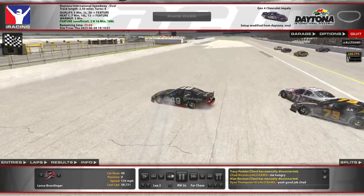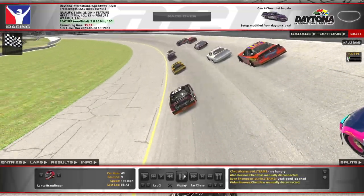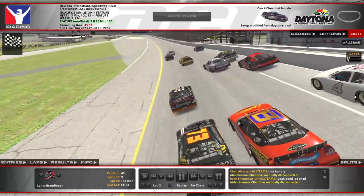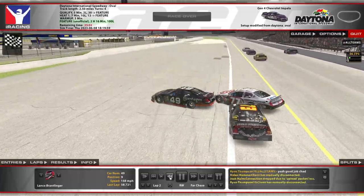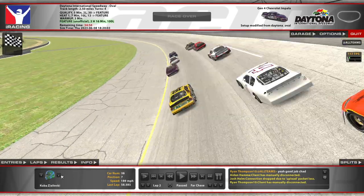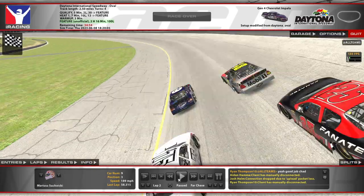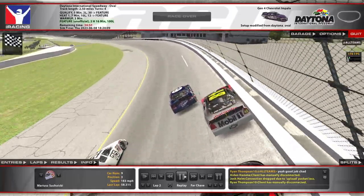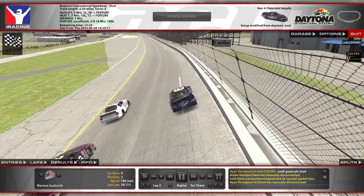Yeah, that's tough. I mean, I can see. I don't think he, like, flat-footed it or anything. I think he saw there was room down there, and then they kind of just ended up all in the same spot. All of it's just a chain reaction from the 9 not holding his line up there. Just not able to hold it down there, I guess, because of the bumps.